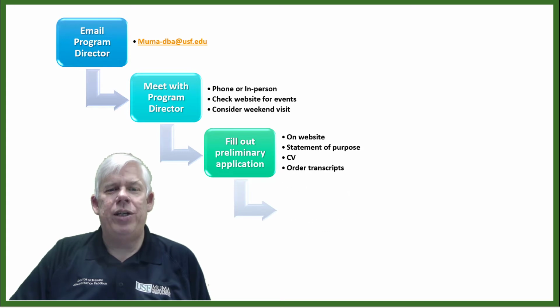Now, this application consists of a series of components. It's on our website. The big things are a statement of purpose, which is usually 2 or 3 pages long, explaining why it is you're interested in the DBA program. There's a PDF form that you fill out. We like to have you submit a resume so we can get a quick view of what you've done in the past.